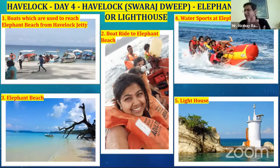It's a fun ride. People really love this trip. Then they reach Elephant Beach. At Elephant Beach, you can do water sports like sea walk, banana boat ride, sofa boat ride. You can do parasailing. You can do snorkeling. All these activities can be done at Elephant Beach.